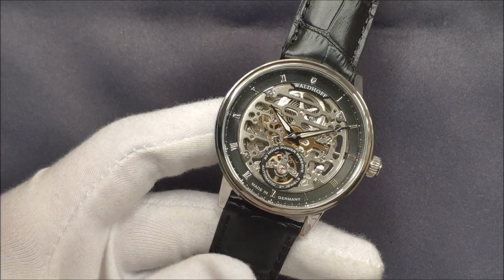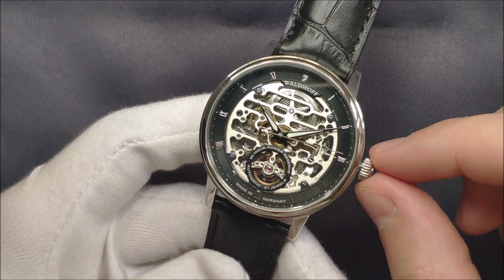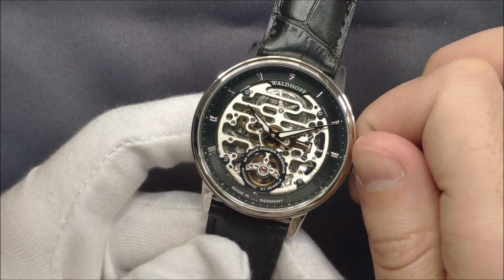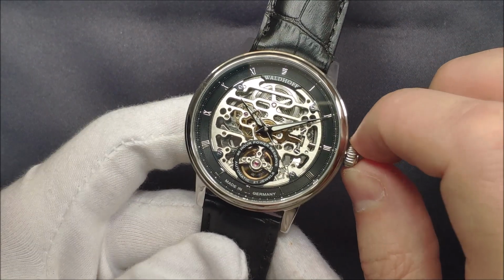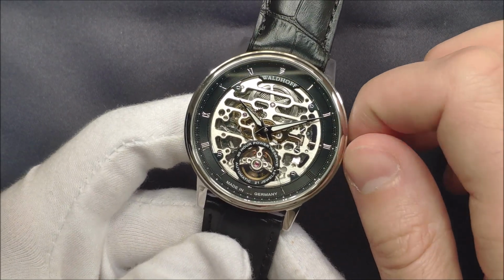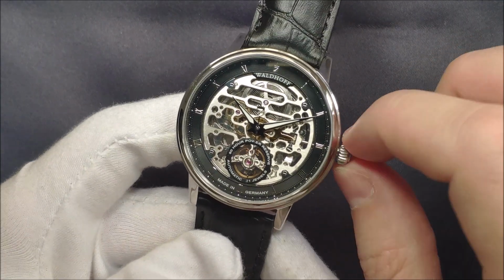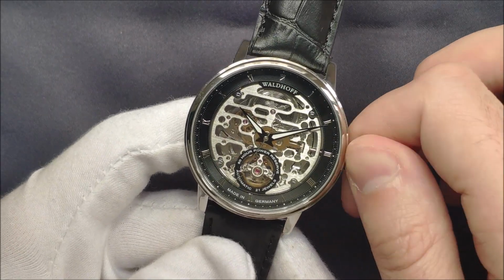Now, how do you wind the watch? There's two ways. One is manual winding. You just grab the crown and turn it clockwise roughly 40 times. And as you approach the maximum capacity, you will notice that there will be more resistance when you turn the crown. Don't wind it excessively. There's no need for that.